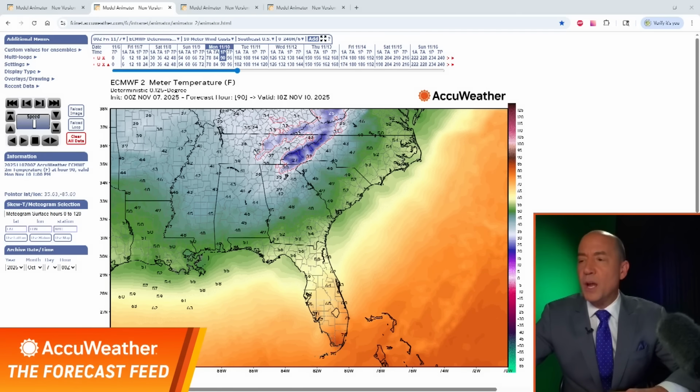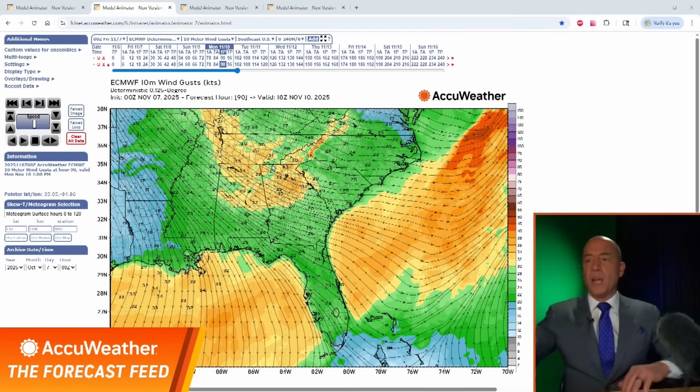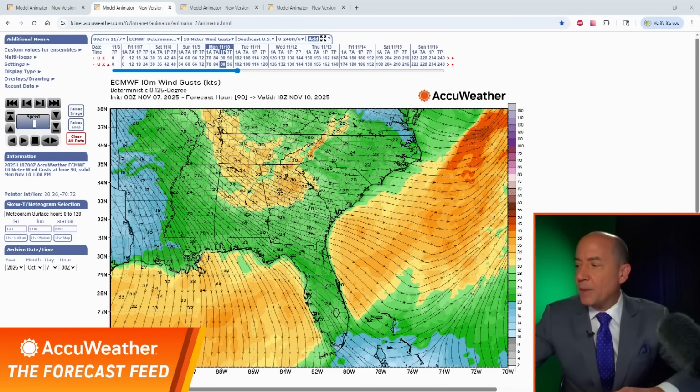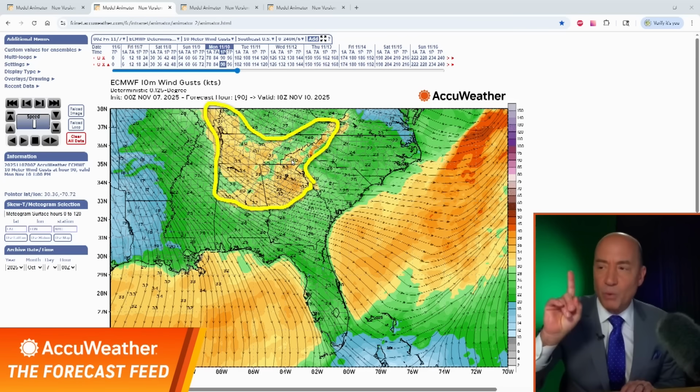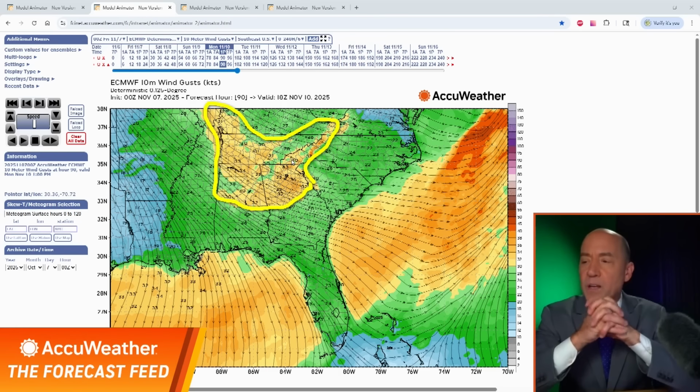I want to let you know that these winds, and these lines, the black lines, are coming out of the northwest, right? Where you see the yellow is where you are getting gusts. These are gusts. You're looking at wind gusts between 30 and 35 miles per hour. In the green, it's in the 20s.